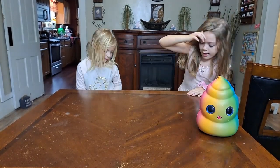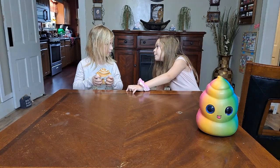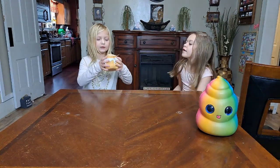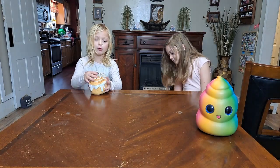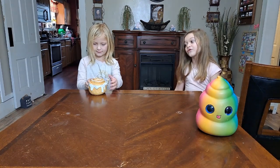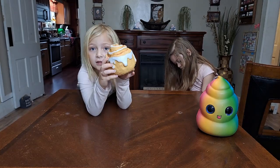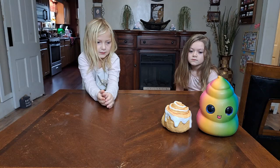Next one. This is a hard choice. So this is a cinnamon roll, and it's been so loved that it's cracking. It's really, really squishy. And there's white frosting, and if you look up, there are cookie marks. And that's pretty much it.